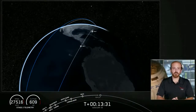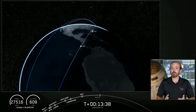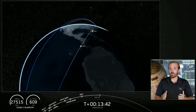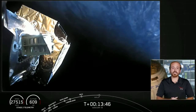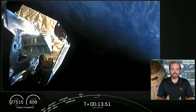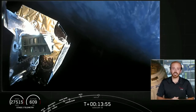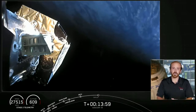Well, welcome back from our mini coast phase. For those of you just joining us, we successfully launched our Falcon 9 rocket from Cape Canaveral on a polar orbit trajectory. We had a successful stage separation, a successful landing, the fourth landing for this booster, and we're waiting for the deployment of the SAOCOM 1B satellite. It's just about 10 seconds, 15 seconds away. It's the second and final satellite in this constellation. We first launched its sister satellite, SAOCOM 1A, in the fall of 2018.